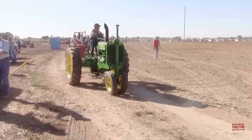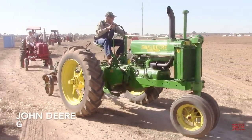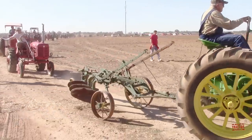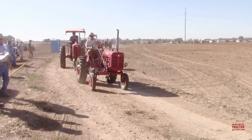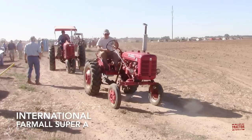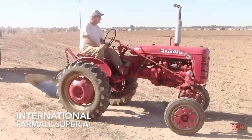A beautiful looking John Deere tractor here. Mr. Billy Carr from Cadiz driving a 1938 John Deere G model. 1938 John Deere G model. Mr. Billy Carr from Cadiz. Thank you, Mr. Billy. And from Roaring Springs, Kentucky, Mr. Bill Thompson driving a Farmall Super A, a 1951 model, with a Farmall plow behind it. Mr. Bill Thompson from Roaring Springs, Kentucky.